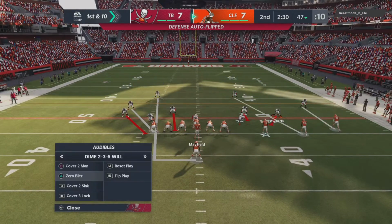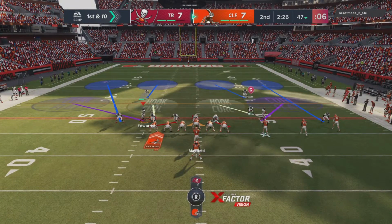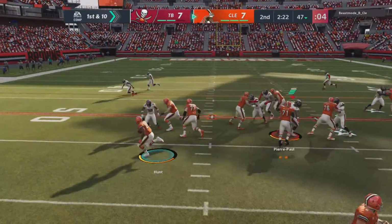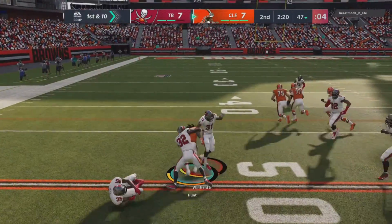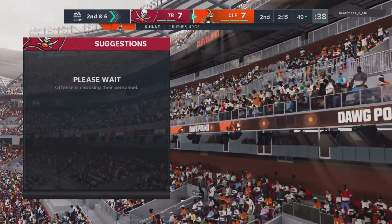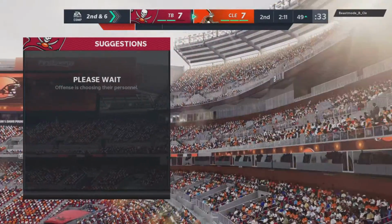The 4th down run successful. Now they look to pay it off on first down. Mayfield gives this one to Hunt. And he's able to get across midfield and down into Buccaneer territory. And give him 4 yards there. It'll be 2nd and 6.